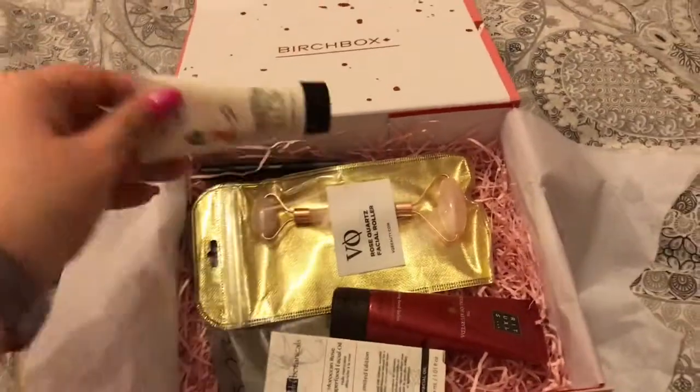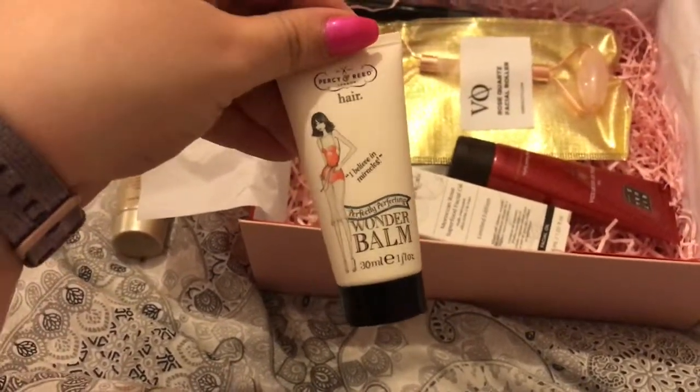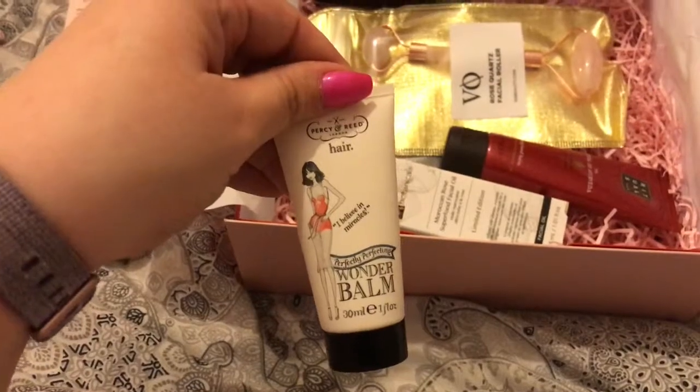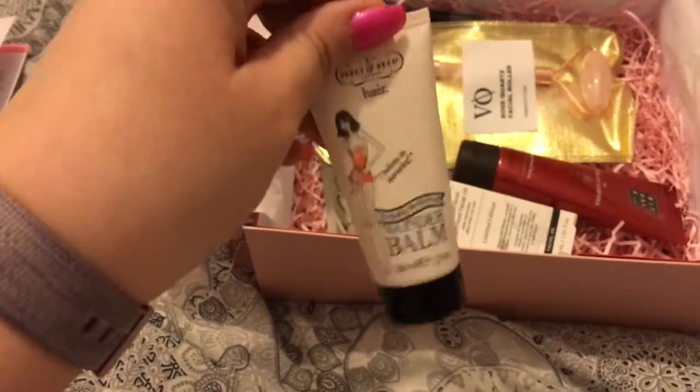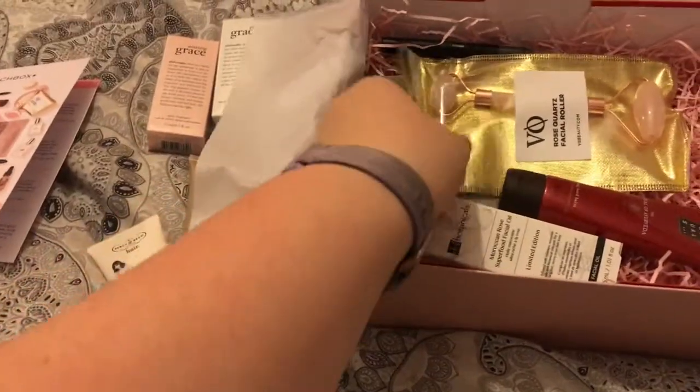Oh, then we have the Wonder Balm by Percy and Reed. I personally like Percy and Reed products, but the Wonder Balm does not agree with my hair, so I don't think I'll be using that one.